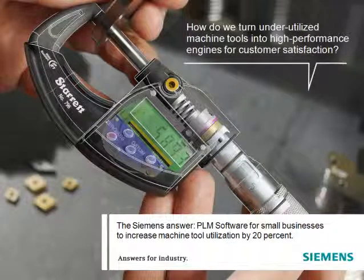So how do we turn underutilized machine tools into high-performance engines for customer satisfaction? The Siemens answer: PLM software for small businesses to increase machine tool utilization by 20%.